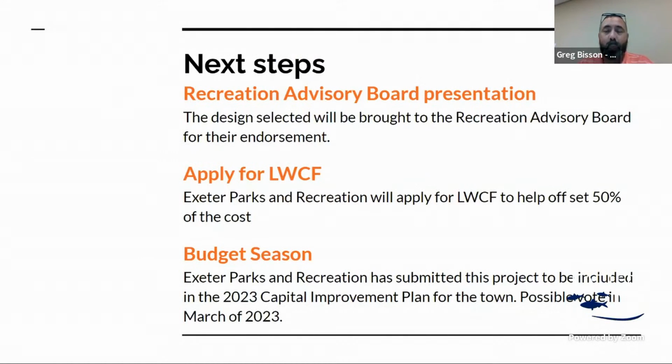Our next step, once a selection is picked, the design will be brought to the Rec Advisory Board for their endorsement that will later go on to the Select Board in our budget season. We are applying for LWCF. The application process is now opened. LWCF offers a 50% match. And then the budget season, this has been submitted into our 2023 capital improvement plan for the town with a possible vote in March of 2023.